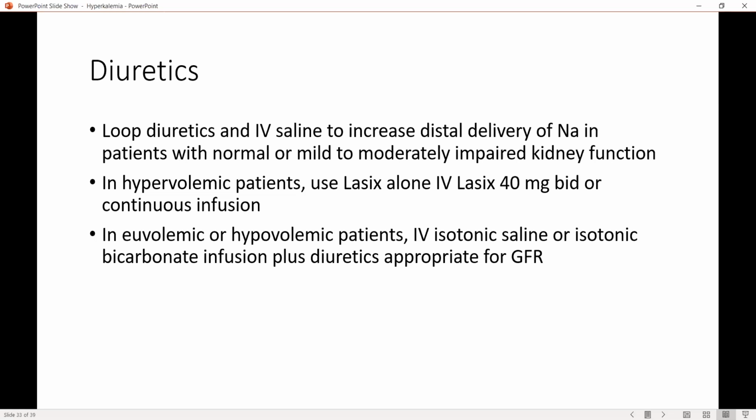In the euvolemic or hypovolemic, you can use saline or you can use isotonic bicarb. What is isotonic? Sodium is 135 to 140, give or take that. So if you have saline, it's 154 milliequivalent per liter. So isotonic bicarb means you have to give 3 amps of bicarb to make it 150 milliequivalent. So this is called isotonic.